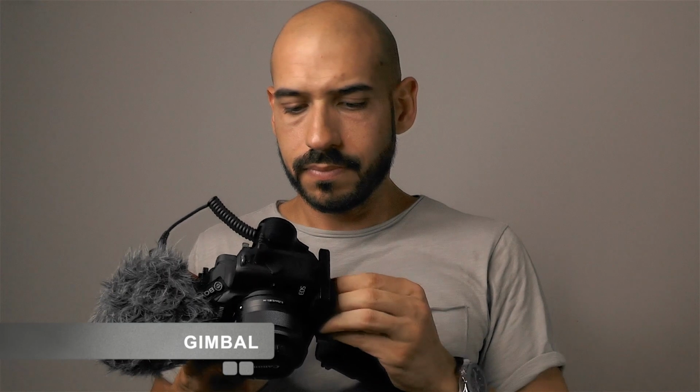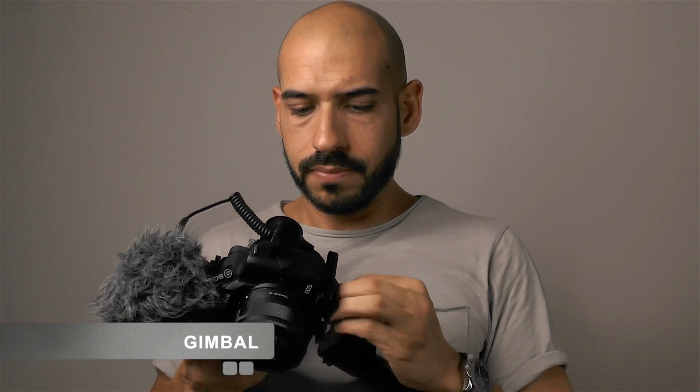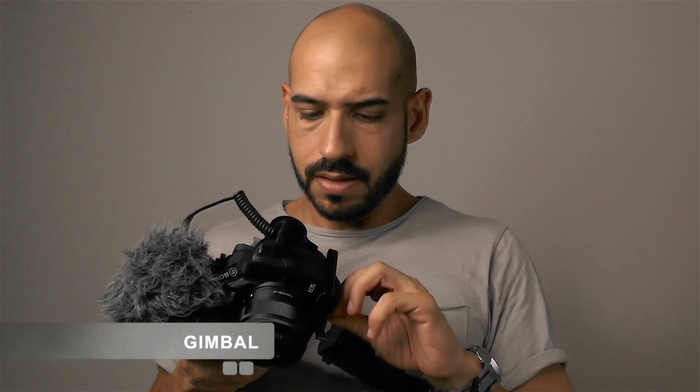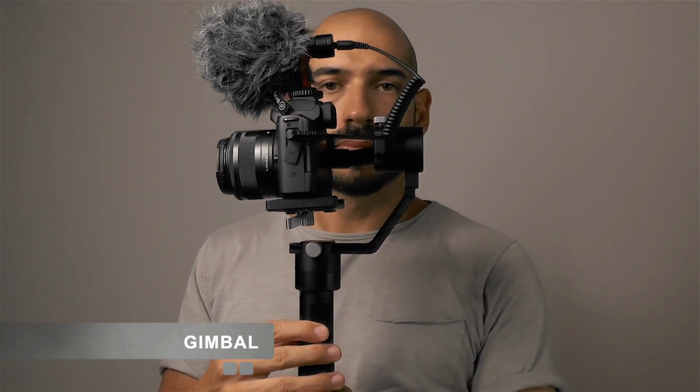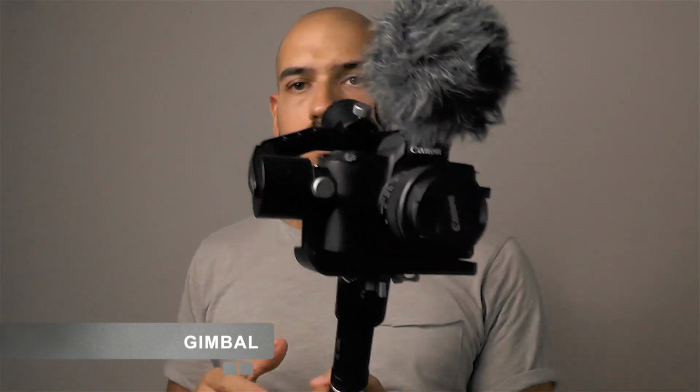I take my camera, I take the gimbal, and voila! I have the gimbal already balanced with the camera on top. I simply turn it on. And we are ready to record.